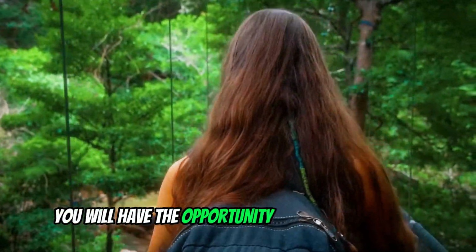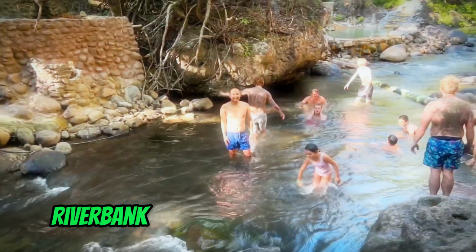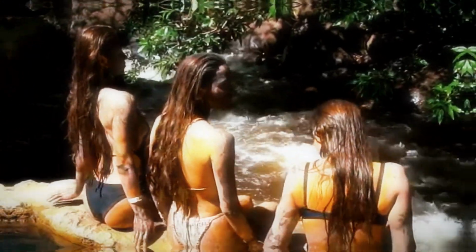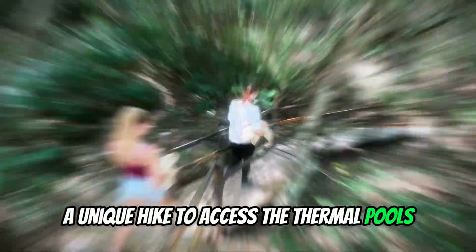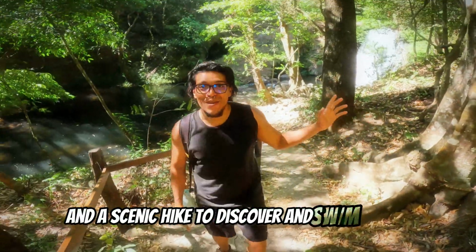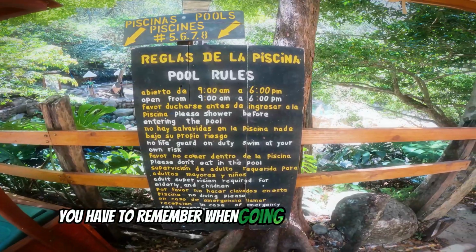You will have the opportunity to explore a variety of different experiences at the hot springs and mud bath. Riverbank access to the Rio Negro River conveniently located beside each pool, 3 hanging bridges to offer a unique hike to access the thermal pools, a rejuvenating volcanic mud bath, and a scenic hike to discover and swim in 4 unique waterfalls. Now, there are a few rules that you have to remember when going to these hot springs.